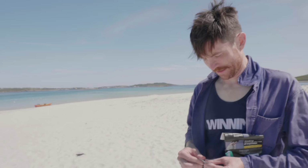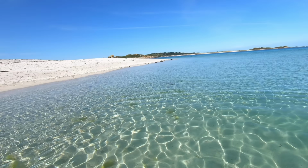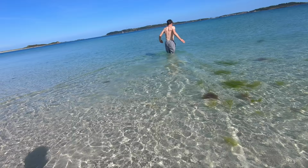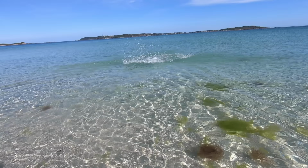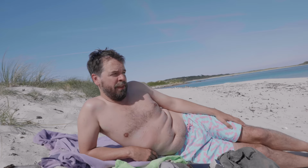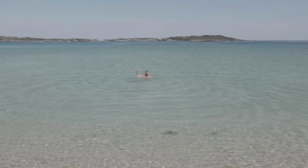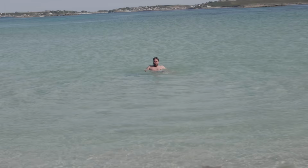Look at the colour of the water. Yeah, it's beautiful. Oh, I've just got to film this. Here we go. Oh, we made it. We're just sunbathing on one of the uninhabited islands. This is Sampson, a bit like Dartmoor, but bluer water.